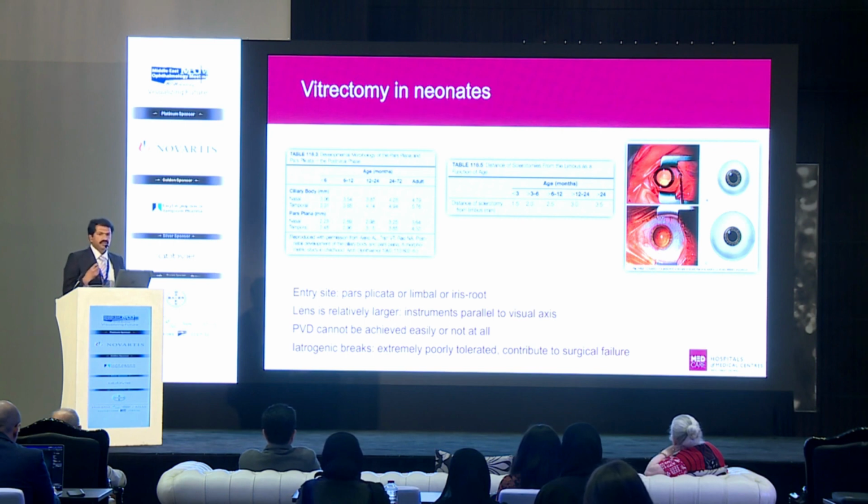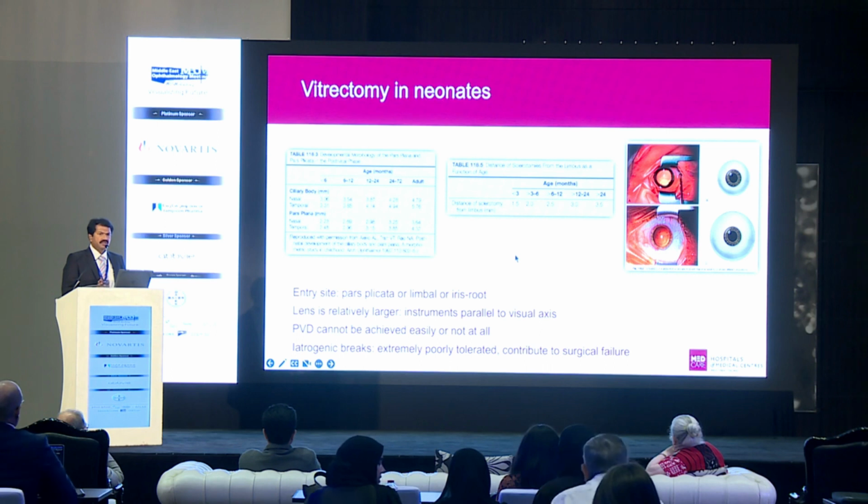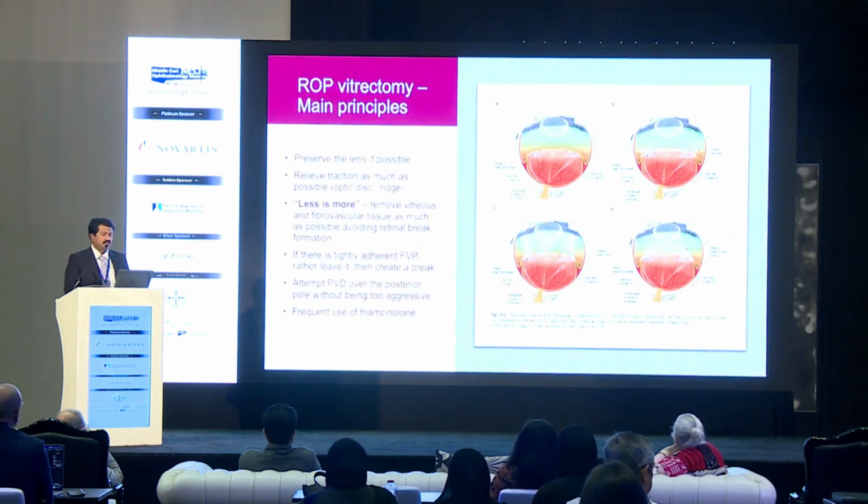So this depends on the vector forces between the ridge and the ciliary body and the ridge and the posterior surface of the lens. The lens is relatively larger, so the instruments have to be kept usually parallel to the visual axis. PVD cannot be achieved in all the patients, though you can attempt, and iatrogenic breaks are usually poorly tolerated and may contribute to surgical failure.